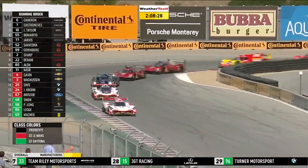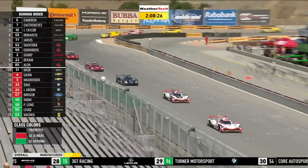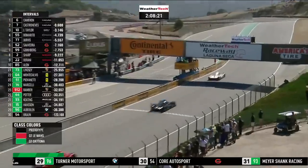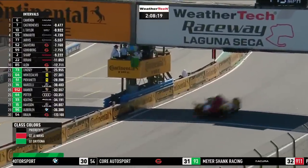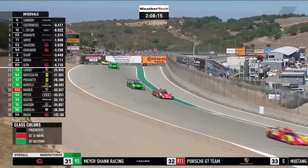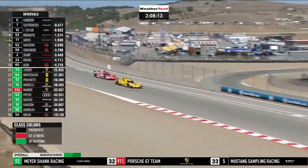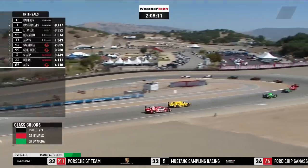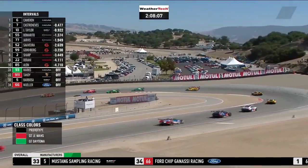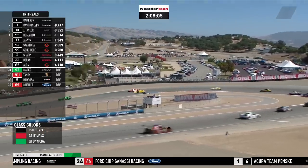All right, ladies and gentlemen, I feel like we've been here before. Third time lucky. Third time is a charm, apparently. 2 hours and 8.5 minutes to go. The green flag is in the air, and it's Dane Cameron who leads them away this time, getting up towards 150 miles an hour as he goes through the start-finish area. And the prototypes have played canny again. That's all right. It was further back down the field last time that the problems started.